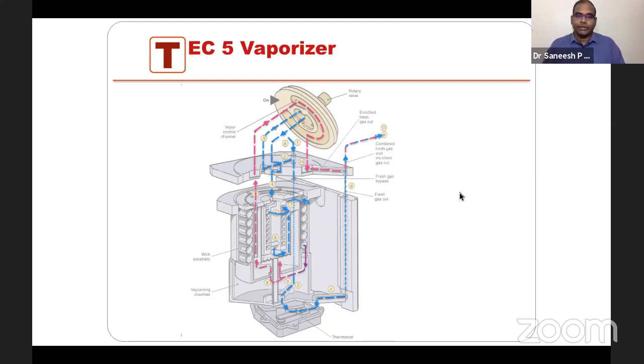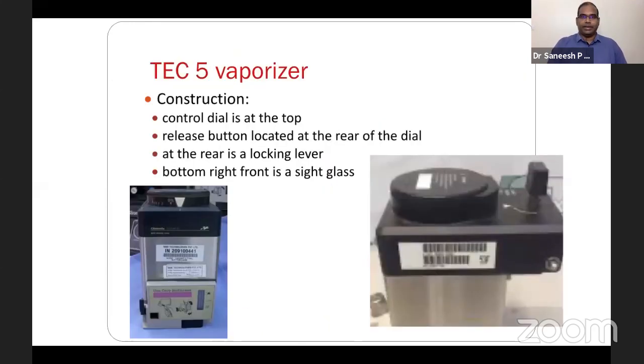So clear? Next time you see this picture, try to trace the pathway of the carrier gas, where the splitting occurs, how it goes along the IPPV assembly, the helical wicks, how it flows over the liquid agent, fully saturated vapor, how it comes to the mixing chamber and output. Is it clear? Yes, sir. Okay, fine. So other things, external features.